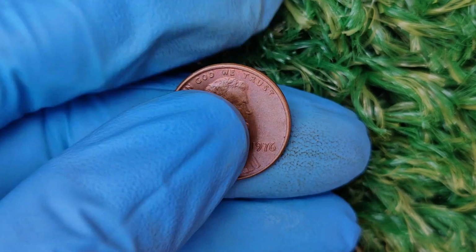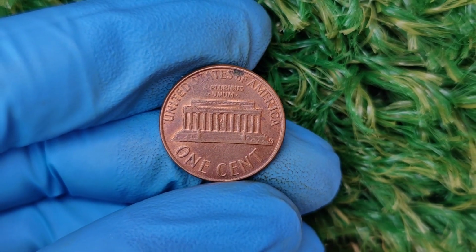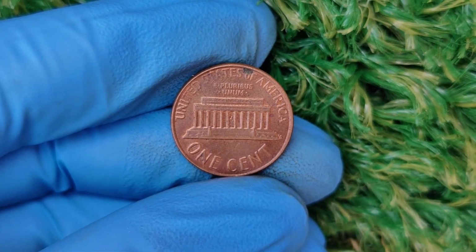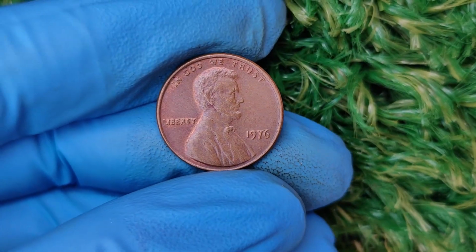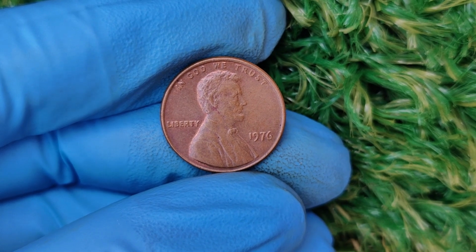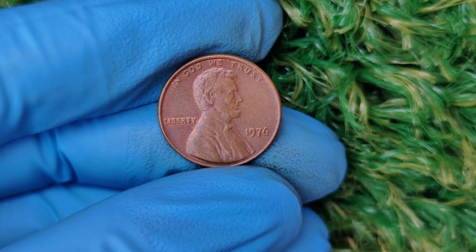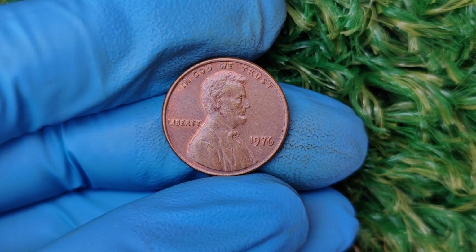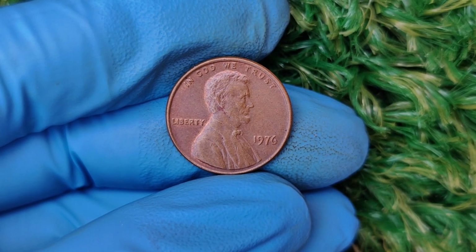Part 4. How to check if you have a valuable 1976 penny. So, how can you tell if your 1976 penny is worth millions? Here are the steps. Check for anything unusual. Does the mint mark look strange? Is it missing? Use a precise scale to weigh your penny. Standard 1976 pennies should weigh 3.11 grams. If yours is significantly lighter or heavier, it could be struck on a rare planchet.